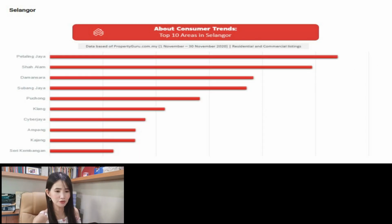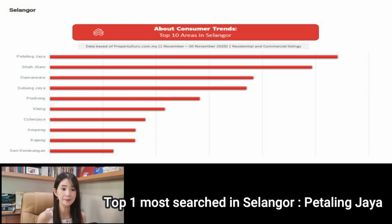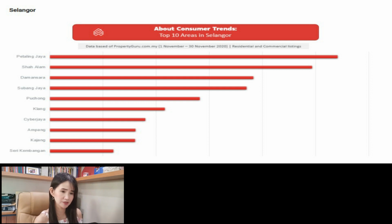So now let us move to Selangor. You look at the chart over here. The top 10 areas in Selangor that consumers are looking at when they want to buy their next property: the top one is Petaling Jaya. That means most people who want to stay in Selangor, or who prefer to invest in Selangor, prefer Petaling Jaya, followed by Shah Alam. Damansara is in third position, followed by Subang Jaya.